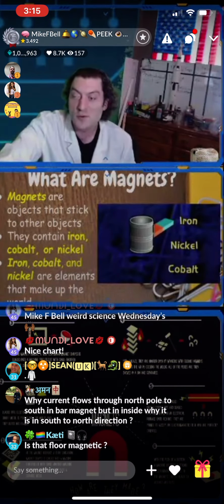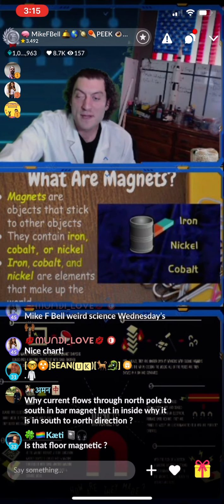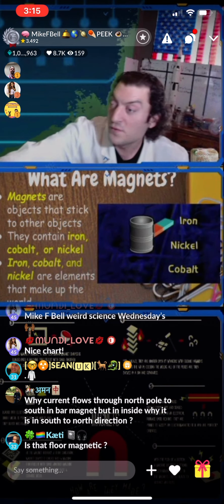mostly electromagnets. So an electromagnet is a little bit different than a permanent magnet, because a permanent magnet is something like this.